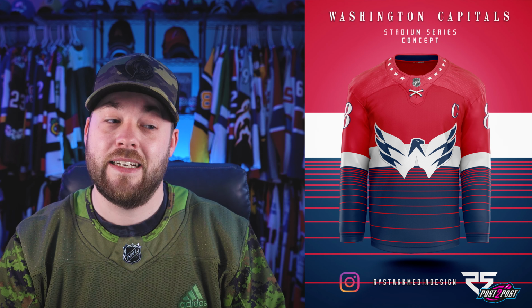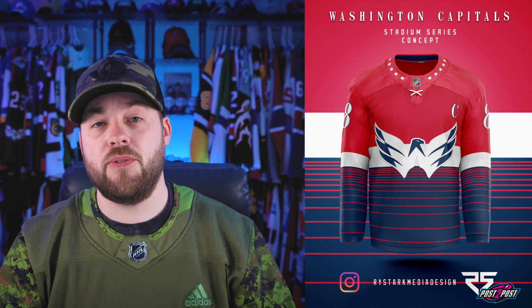My favorite, I don't know. I'm gonna have to look back. Actually, I do know. I gotta give it to Florida here. This is a perfect jersey. Move the logo up just a little bit, and this is the perfect jersey. I would adore this jersey if it came out. I would buy that instantly. I would pre-order this. That is a fantastic jersey concept.